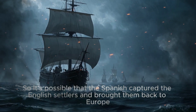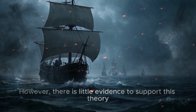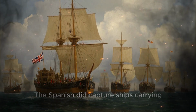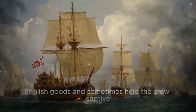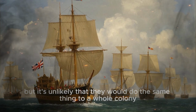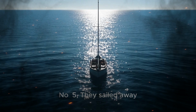So it's possible that the Spanish captured the English settlers and brought them back to Europe. However, there is little evidence to support this theory. The Spanish did capture ships carrying English goods and sometimes held the crew captive, but it's unlikely that they would do the same thing to a whole colony. Number 5. They sailed away.